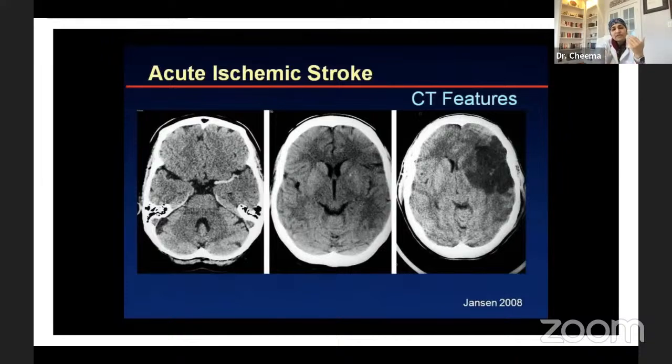And some other symptoms: the patient can get confused. They have trouble speaking, trouble articulating, understanding speech. Sometimes patients have trouble seeing if a stroke is happening in the posterior, in the occipital lobe area. And also sometimes there's a sudden trouble with walking and balance. These are all the main symptoms we can see in stroke.